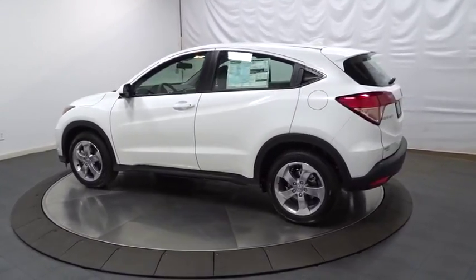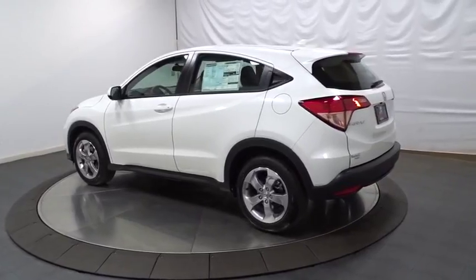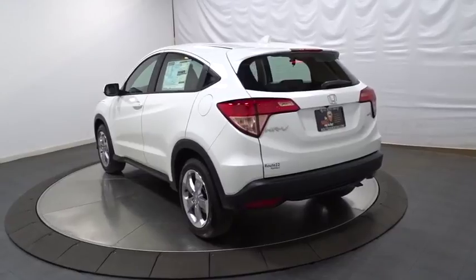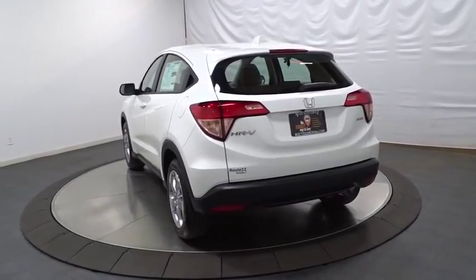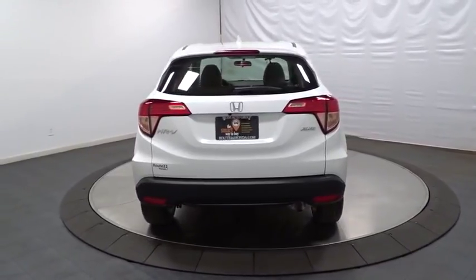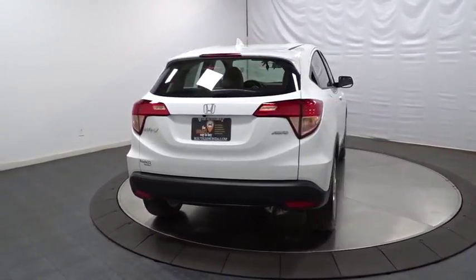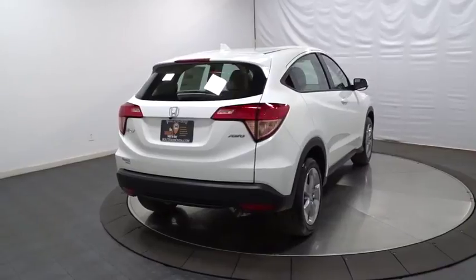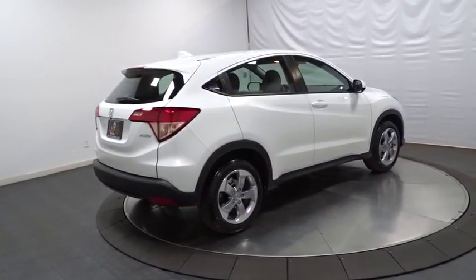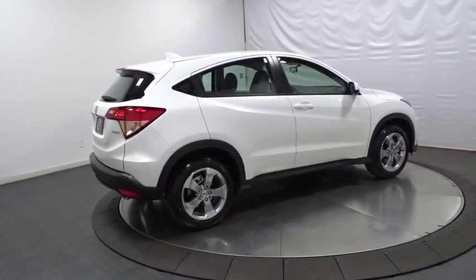Keyless entry, backup camera, Bluetooth, trip computer, MP3 player, auxiliary audio input, tachometer, outside temperature gauge, day and night rear view mirror, brake assist, cloth seat trim, body color door handles, engine immobilizer, low tire pressure warning, four-piece floor mat set. This beauty is sure to make you the talk of the neighborhood, so call or drop in for a test drive today.